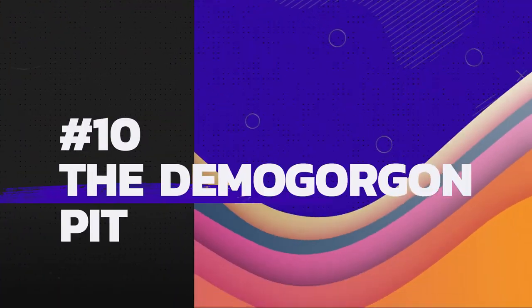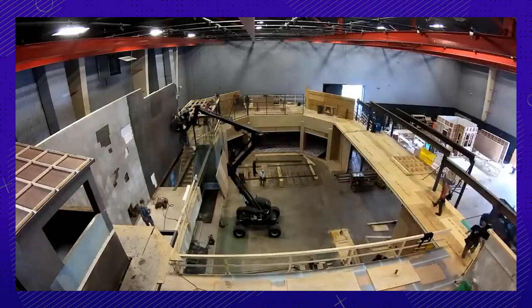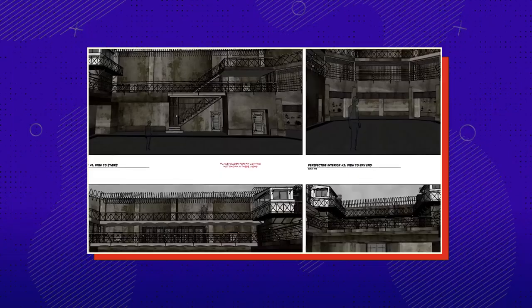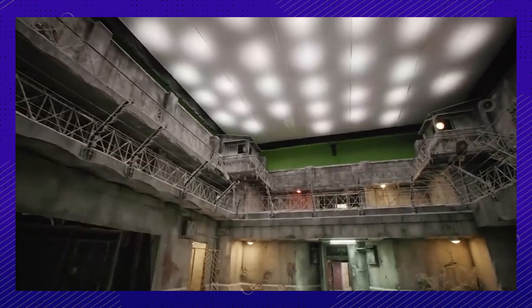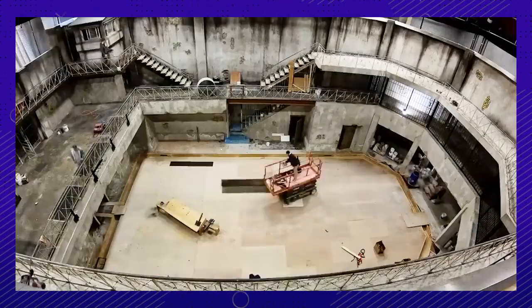Number 10. We genuinely didn't think this one was built from scratch. Yes, it's true, the Demogorgon Pit was not a found location. It serves the function of sort of this gladiatorial arena. Their challenge was to justify a space with oversized dimensions. It's all bleak, rusted metal with ancient brick and plaster walls.